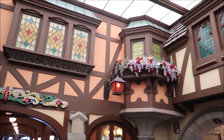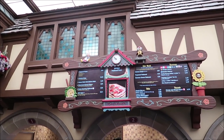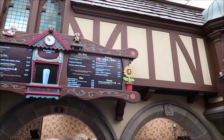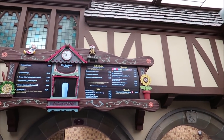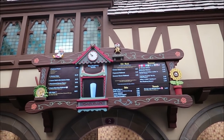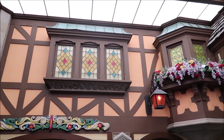I love the inside of Pinocchio Village Haus. It is so cool in here, and the theming is amazing. And also, I actually might want to try to see if we can take our food and sit outside on the second floor. They have a balcony that overlooks the Magic Kingdom. Yeah, they do. So it'd be cool to go up there because you get some amazing views. We're gonna see if it's possible, but it is really nice in here.